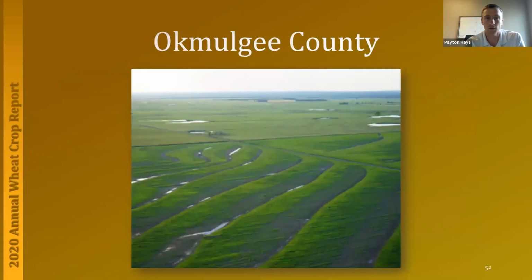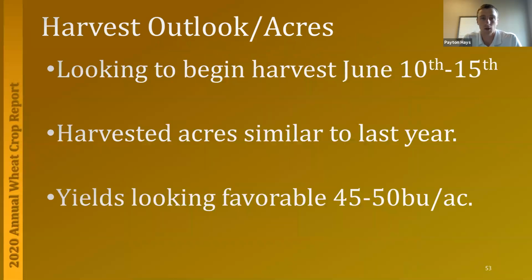Next slide, I believe we're going to show a field here in Okmulgee County. That field's gone to some flooding there. We've got a little bit of that. I think the main question going forward for us is how much moisture we continue to get, whether we lose any more acres, or whether it drops our yield some because of the rain. So go ahead to the next slide.